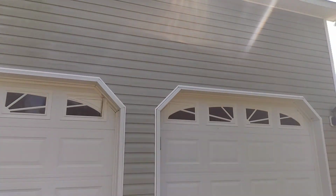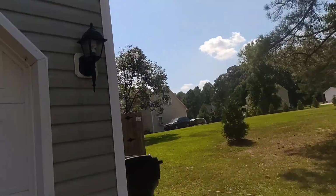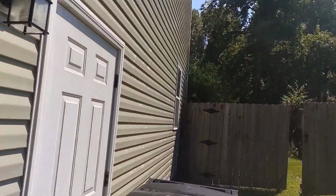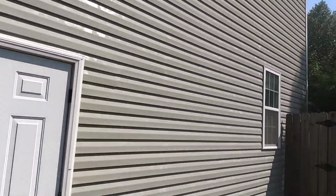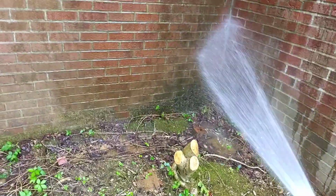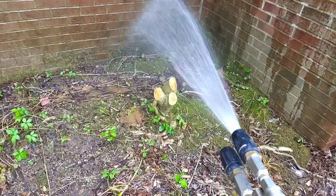We're going to be doing this in pieces just because it's so hot. I don't want these sides here in the sunshine to dry. And this one right here is already starting to dry, so we're going to go ahead and get it rinsed. We're finally far enough away from the pressure washer that's running, and I can actually get some audio on this one.